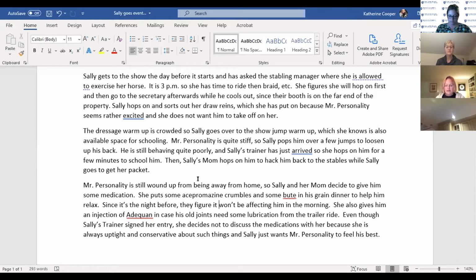The other reason that this is important is because even though Sally's trainer signed her entry, as Liz mentioned before, Sally decided not to discuss this medication with her because she felt like she's always kind of uptight and conservative about such things, and she just wanted her horse to feel his best, and she knew what would work.